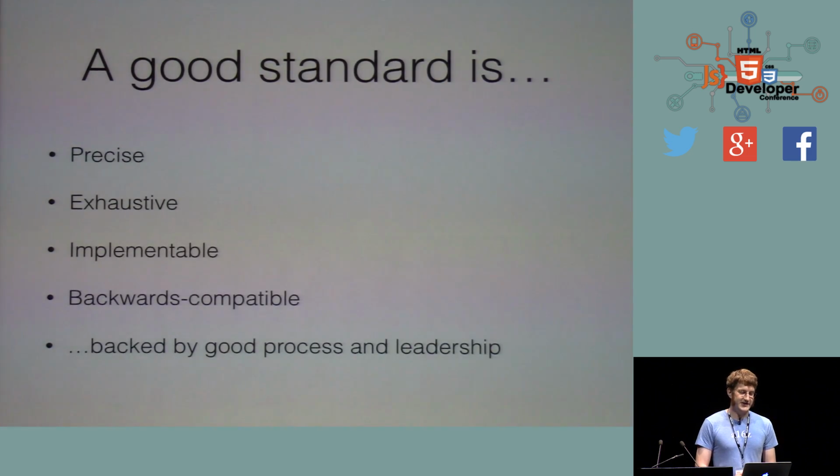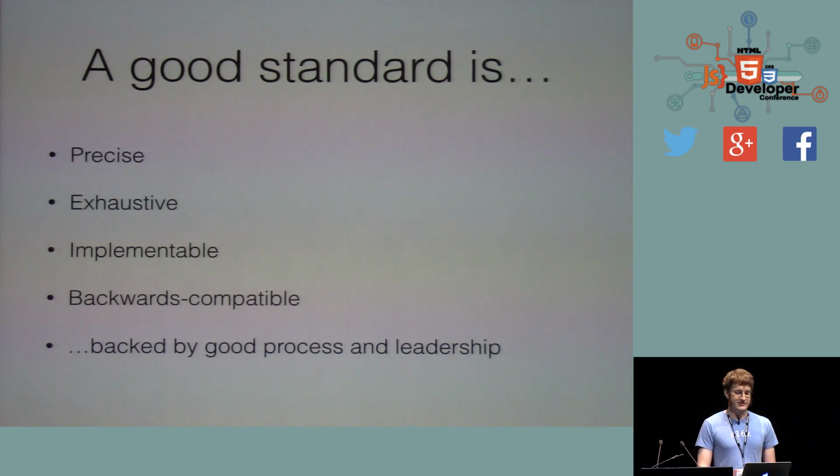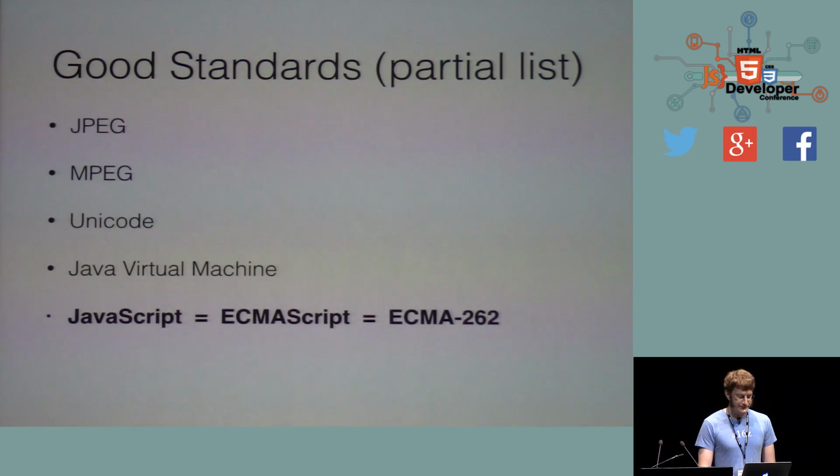So I would say a good standard is precise. It's exhaustive, meaning it specifies what happens in every case. It's written in terms that are practical to implement. And it accounts for backwards compatibility. It's also really important that there's good process and good leadership behind a standard so that it evolves well with changing times, and so that you get new versions every year or every few years. So we get new versions of standards coming down the pipe. We get emoji in Unicode. We get new versions of MPEG video that are better.